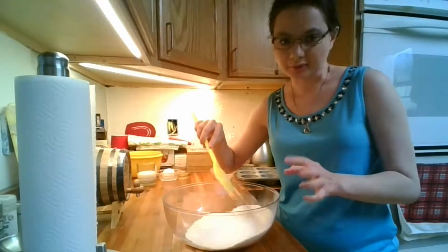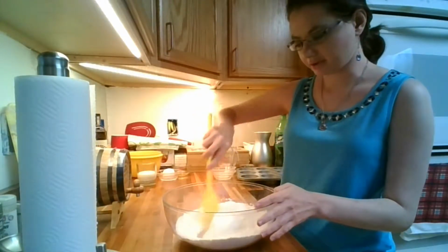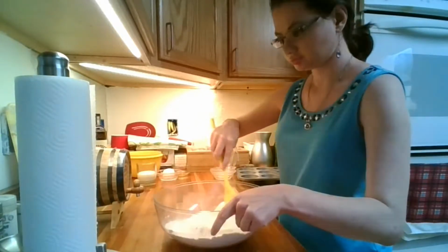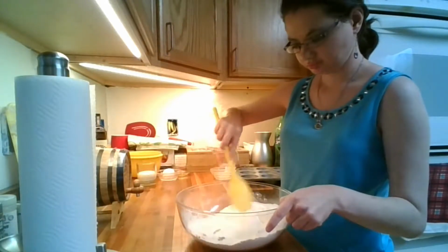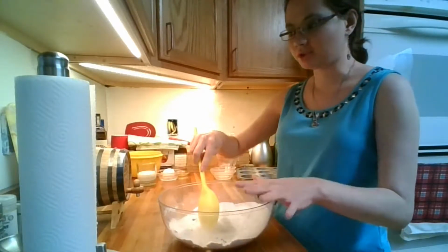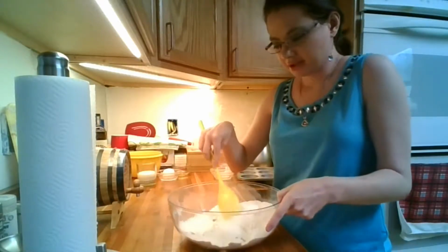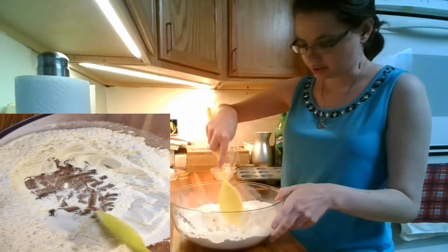Make sure that these items are combined well. And okay, so that's what we're going to do. We're going to combine them thoroughly, like so. And then what I want you to do is to make a little well in the middle of them, like this.